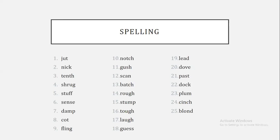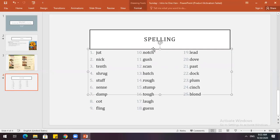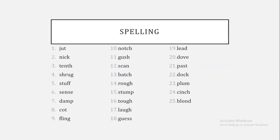Okay, I'll give you guys 1 minute to make sure that you wrote down all of these spelling words. Miss, I can't see number 9 and number 18. You can't see number 9 and number 18? Does anybody else have a problem with 9 and 18? No. You see it now? Okay, try this. All right, hopefully you can see it now. Better? Yes. Thank you.